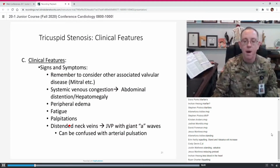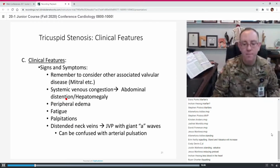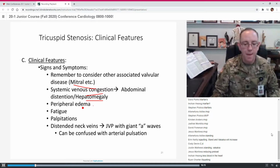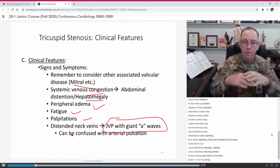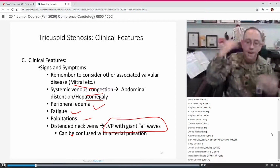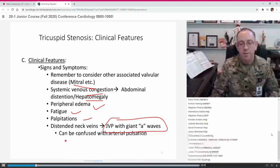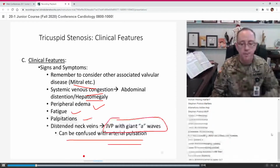All right, so signs. Remember the clinical features that are going to remind us that it is tricuspid valve. Well, first off, there are similar diseases that are associated with mitral. We're going to see venous congestion, abdominal distension, hepatomegaly. Patients can have peripheral edema, fatigue, palpitations. And one of the things that they can get is those giant A waves due to the stenotic valve. So it's stenotic, the atria contract against that stenotic valve, the blood goes back up into the neck, and you get these giant A waves. So that's a very common thing. It'll look like atrial pulsations, but it's in the venous system, and so they're different.